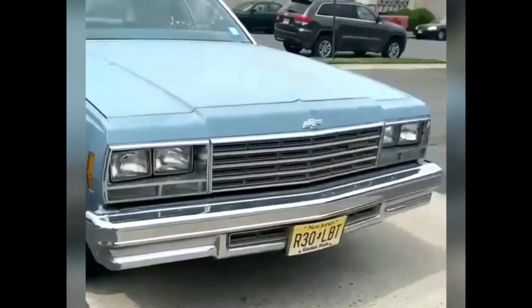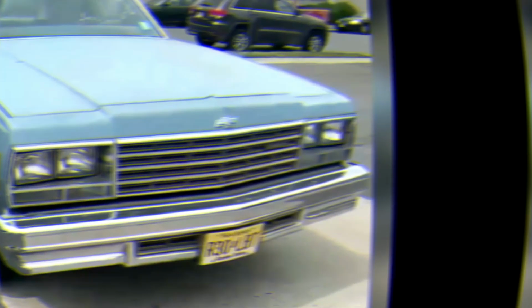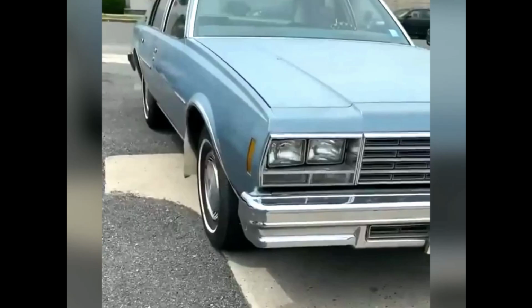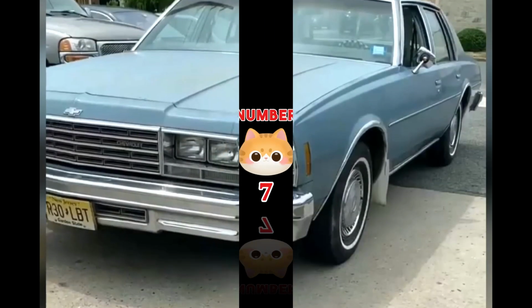So if you're looking for more than just another classic car, if you want a project with heart, history, and heaps of potential, this 1978 Chevy Impala might just be the one.